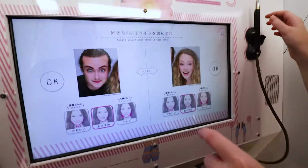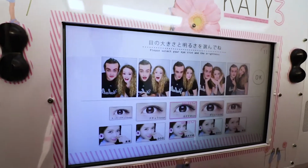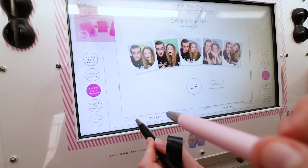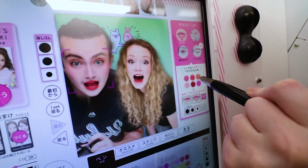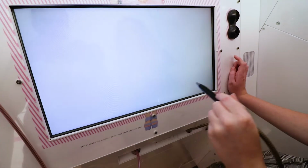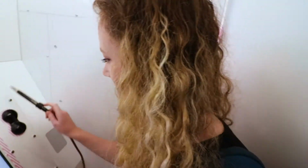Oh my goodness. So now you have a decoration booth. Okay, do you want like a little moustache? What about this? I want really big ones.